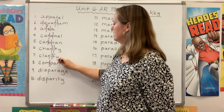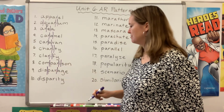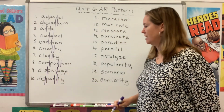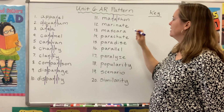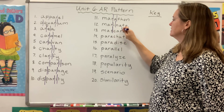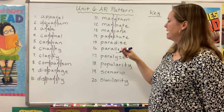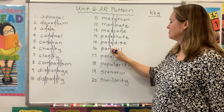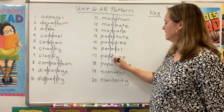Comparison, after the M, after the R, after the I. Disparage, after the S and after the R. Disparity, after the S, after the R, after the I. Marathon, after the R and after the A. Marinate, after the R, after the I. Mascara, after the S, after the R. Parachute, after the R and after the A. Paradise, after the R and after the A. Parallel, after the R and between the double L's. Paralyze, after the R, after the A.